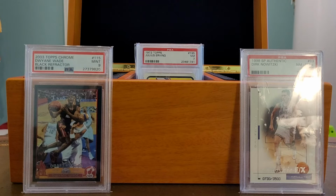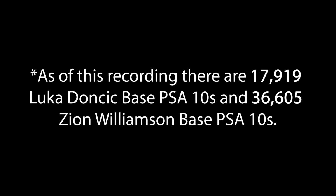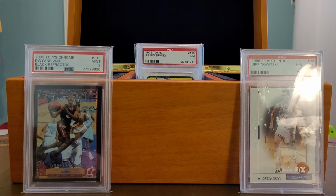The amount that are out there now for products past 2018, you just go look at Luka Doncic, Panini Prism base Gem Mint 10s, it's Zion Williamson's, and it keeps going increasing and increasing. And I think at this point in time, there's over 10,000 or so of each one of those as a Gem Mint 10.